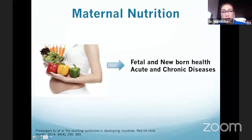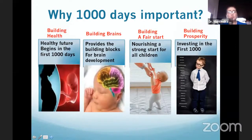Maternal nutrition, or the adequacy of maternal nutritional status during pregnancy and lactation, is actually a key factor influencing the first 1,000 days of the life of these children in terms of fetal and newborn health, acute and chronic diseases eventually. So why is it important to focus on the first 1,000 days? It is important because healthy future begins in the first 1,000 days and it provides the building blocks for the brain development of these children. We have to give them a fair start, okay? Nourishing a strong start for all these children, and we have to invest them for their future.